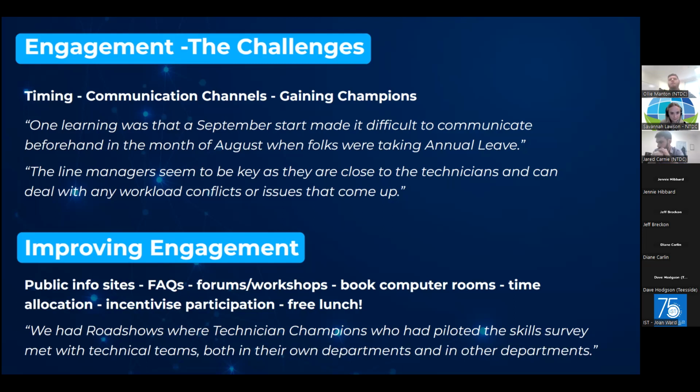In terms of improving engagement, we always say use line managers where you can. This is the best comms approach. Boots on the ground and direct communication always works. People being told to do something by their line manager always works. If line managers are in a position where they can give people time out of their day to actually take part in the survey, that's a massive benefit as well.